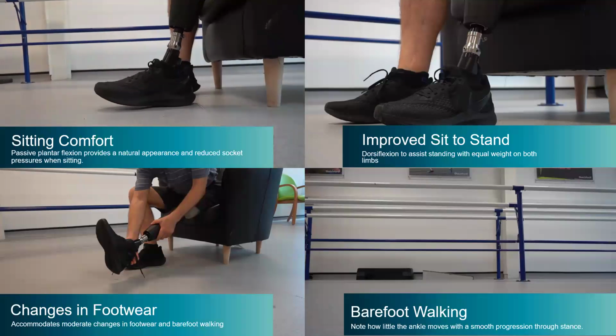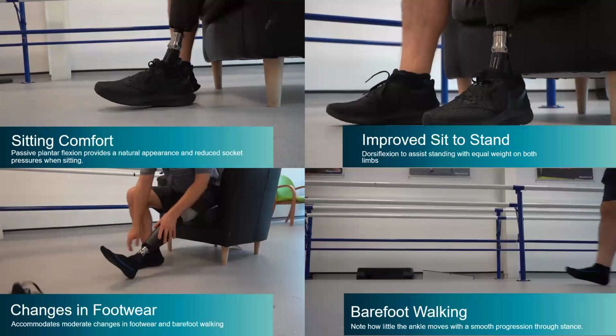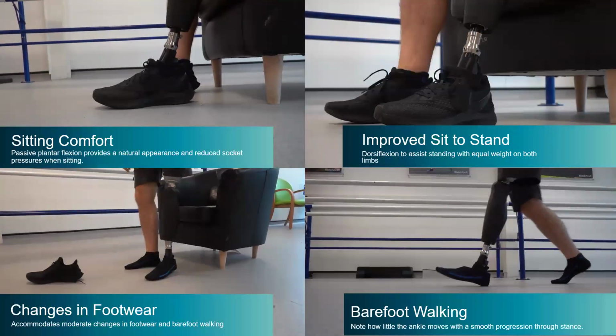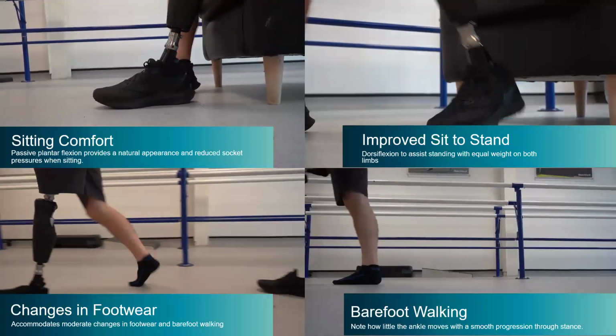What else does that range of motion allow? Well, it improves sitting comfort. It improves the sit to stand and the changes in footwear. So you can see here, he's able to take his shoes off, stand up, it self-aligns, and then walk barefoot without an issue.